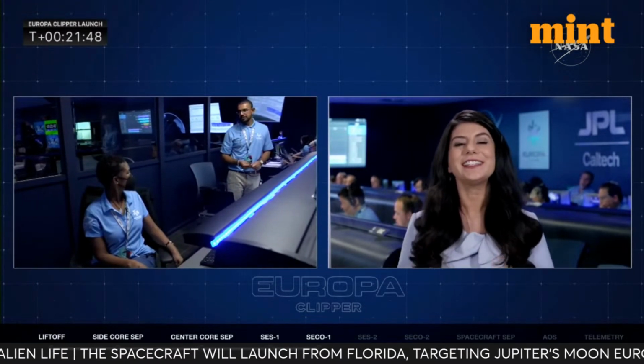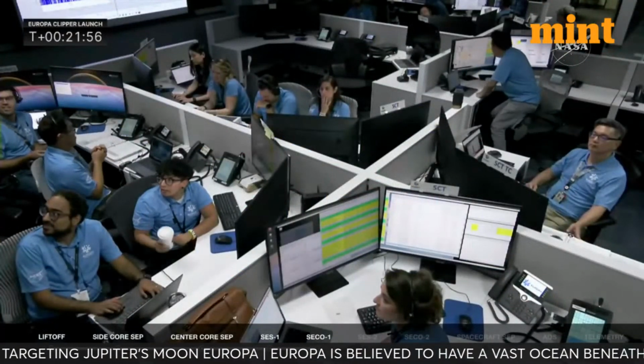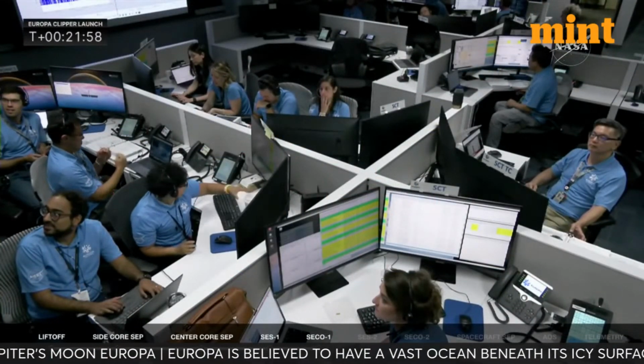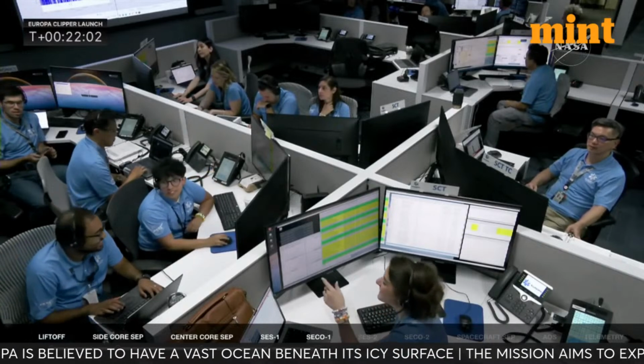As you can see, Tracy is here now, and the entire Europa Clipper team are in high gear. This isn't the only room where the team is hard at work. Let's take a live look at an additional operation room. This is where an overflow of the team is working during and after launch.